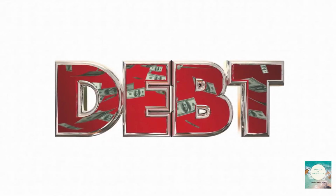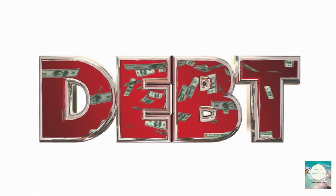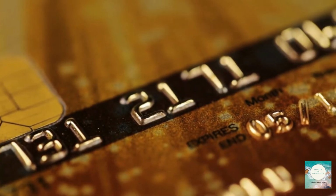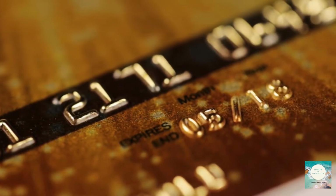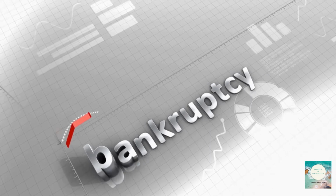Strategy 4. Debt reduction. If you owe more than you can pay each month and are struggling to control your debt, it may be time to take more drastic measures. Consider bankruptcy or a debt management plan.